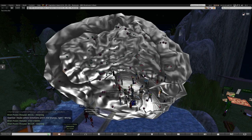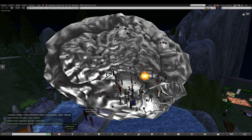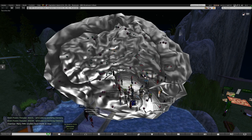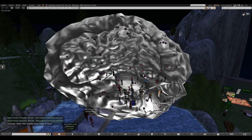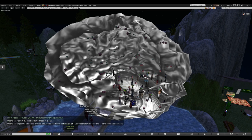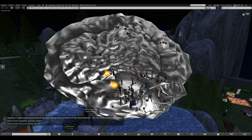The frontal lobe? Some voluntary plan of smooth moves? Not appealing. Parietal lobe? Pleasing sensations, hopefully someplace more. Insular cortex, emotions aren't real anyway, right? Wrong. Now see if we can get OsanGar back here into text. Many fMRI studies have made it clear that emotions are real. For example, orgasm and sexual arousal are associated with activation of the hypothalamus. Yes, the lowly hormone secretor is involved in that.